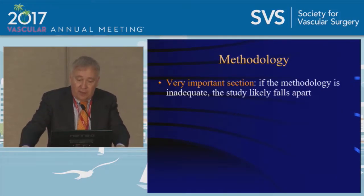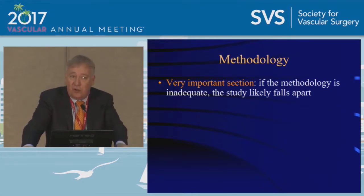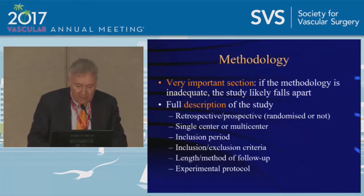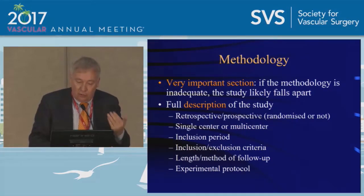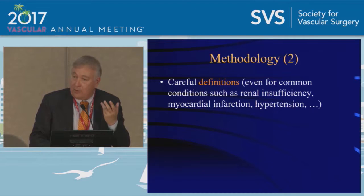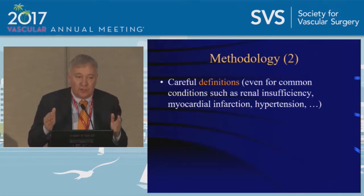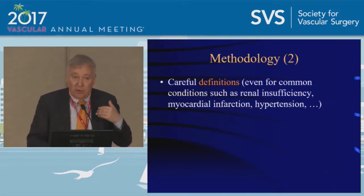The methodology is obviously the very important section. That's usually the number 1 reason for rejecting a manuscript: if the methodology is inadequate, the study likely falls apart. So do not hesitate to discuss with a statistician before starting your study. The methodology should include a full description of the study, including the character, single center or multi-center, the inclusion period, the exclusion criteria, the length of follow-up, the experimental protocol, and we should have very careful definitions, because you'll be amazed how many various definitions, for example, of renal insufficiency you can find in the literature. Is it an increase in creatinine by absolute value or percentage or whatever?